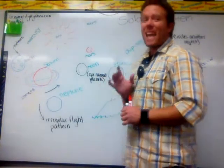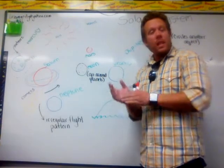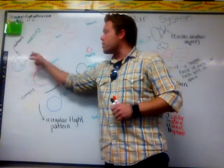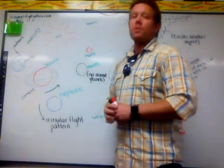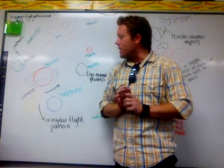Now, when asteroids enter our atmosphere, they're actually called something different. Even though it's still rock, once it enters into our atmosphere, it's called a meteor. So you can see there in your notes, I drew a little line for the atmosphere. Once the rock enters our atmosphere, it's called a meteor now, no longer an asteroid. So you need to know the difference between that.